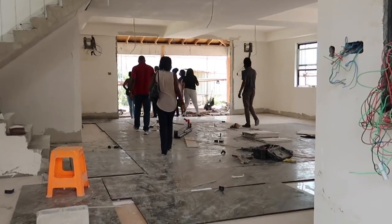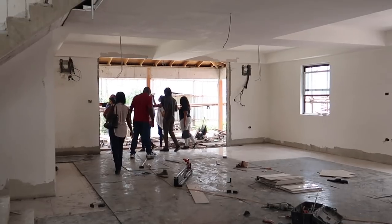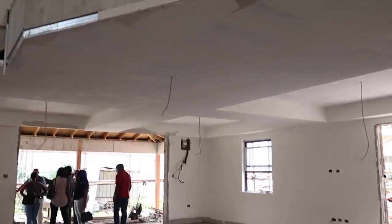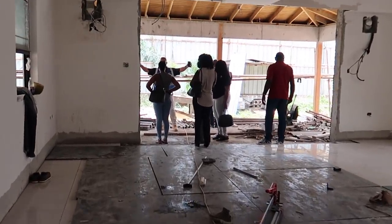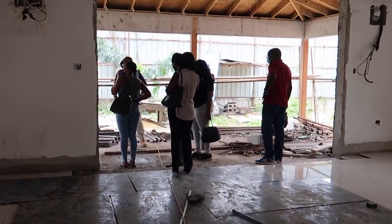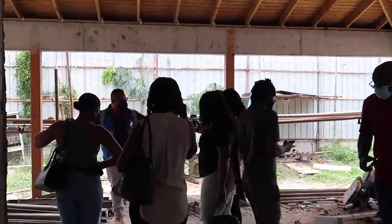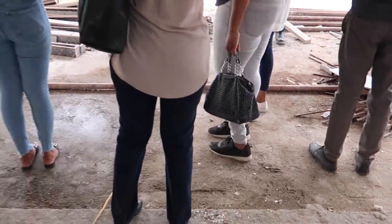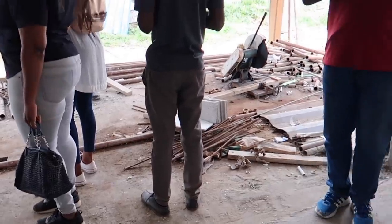Wow, I'm so glad there are other people here so they can show you what's going on. Oh, he's standing on a tank. There is an underground water tank. Has their own water and irrigation, nice.